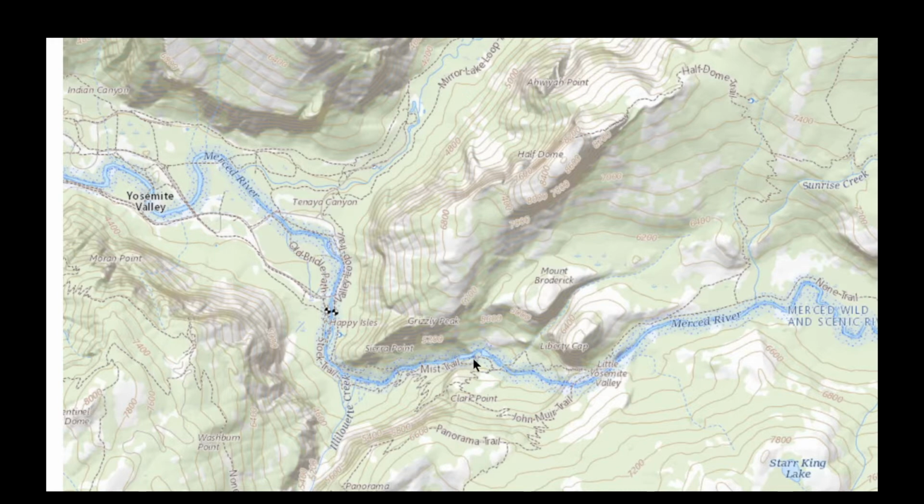Past Vernal Falls, and above the falls there's another bridge that crosses the Merced River, and then you work your way up to Nevada Fall, climb up past that and Liberty Cap, and then you're in the Little Yosemite Valley, and there is a small campground right in this area, and that's where we spent the night.